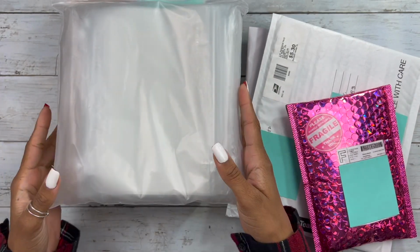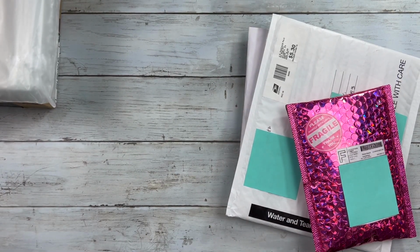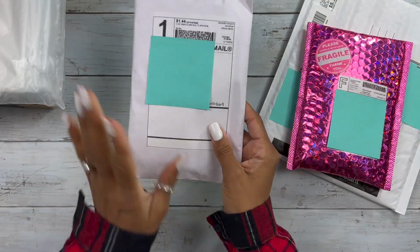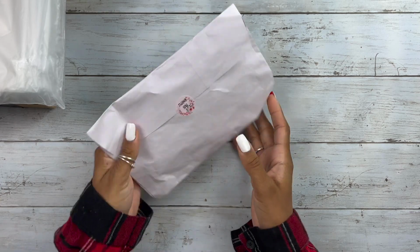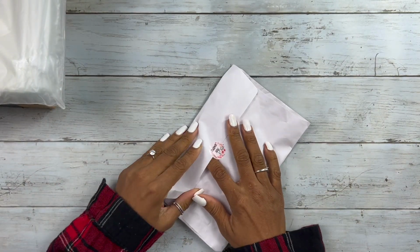I need to cover it a little bit better, but first I'm going to open these and then I'll be able to cover our addresses a little better. Okay, so we got a few things and let's start with this one. This right here is from Dream Big Budgets, Natalie. I'm so excited. I don't know what this is, but it came super cute with a super cute sticker.